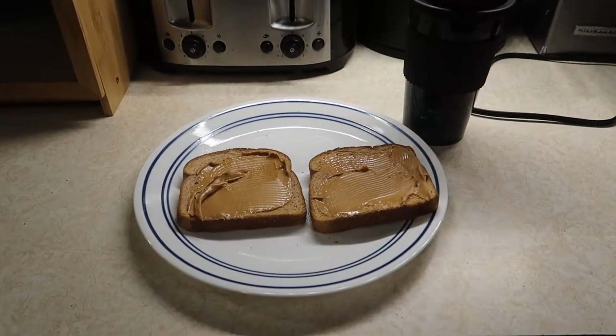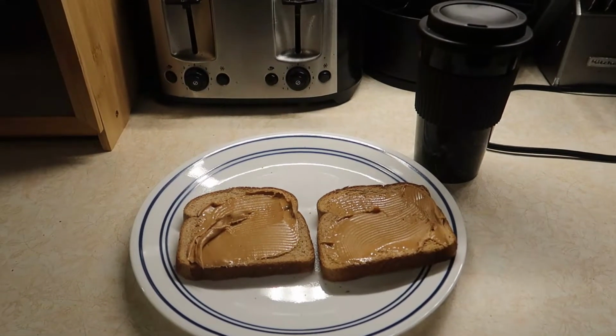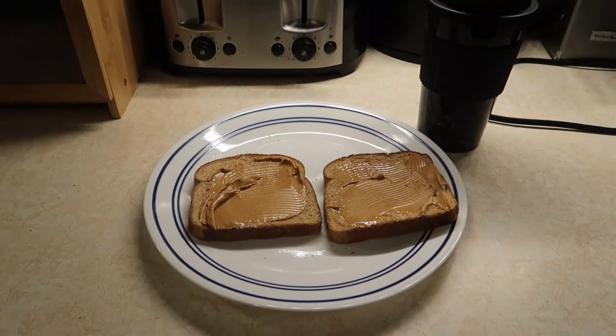So here's my breakfast. My peanut butter toast is 300 calories and then my coffee is 165. So that makes my breakfast a total of 465 calories.